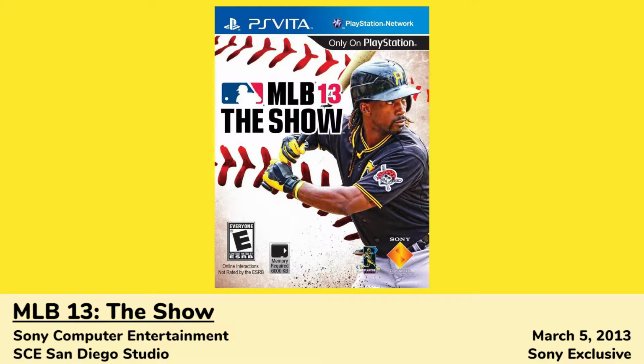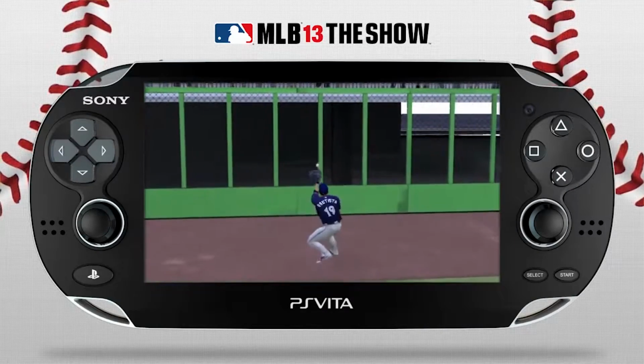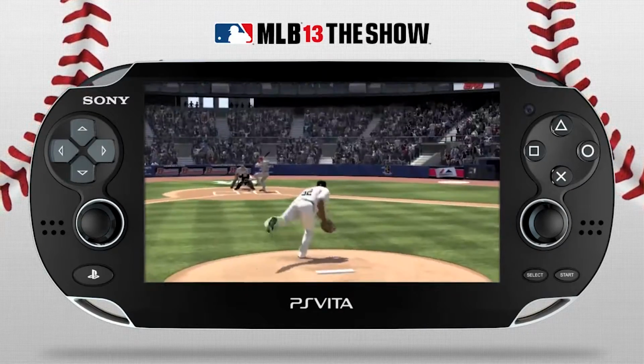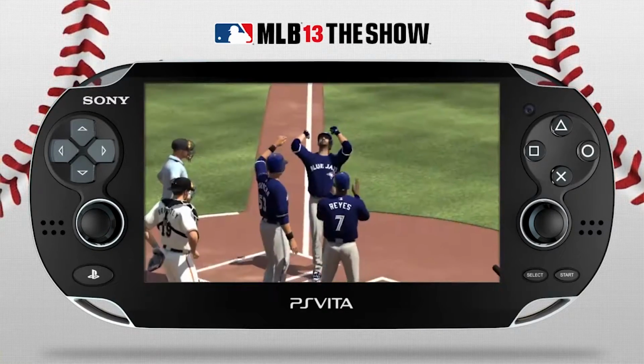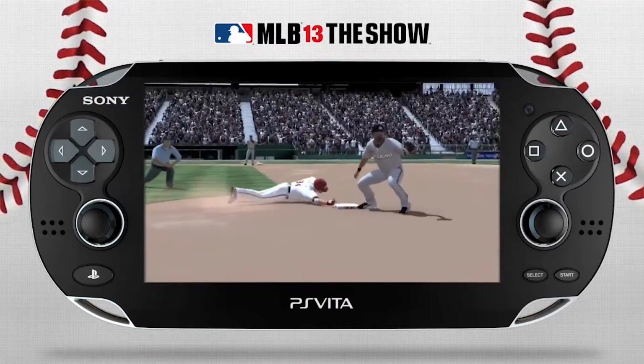Following that is MLB 13 The Show. Just worth mentioning as Sony's exclusive baseball franchise. They finally brought the series to the Vita so you can play on the go. I'm sure that was a big thing for big fans of that series.